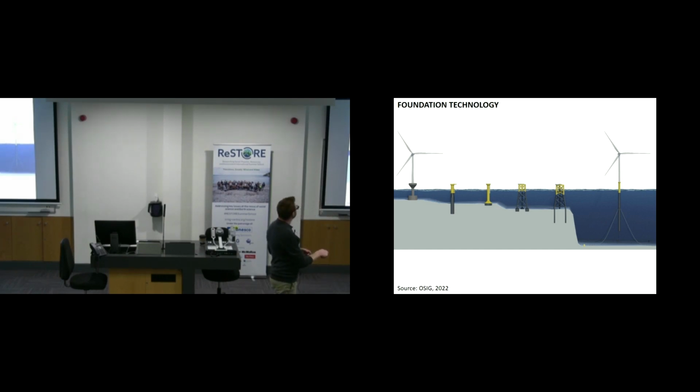So here's just an image showing the different foundation types that we can deploy, and you pick your preferred foundation based on the type of seabed that you're encountering, so what kind of sediments are at the seabed, but also in terms of your water depth. So anywhere up to 60 meters or thereabout, you're looking at a gravity foundation, which is basically just a heavy weight that holds the turbine to the seabed.